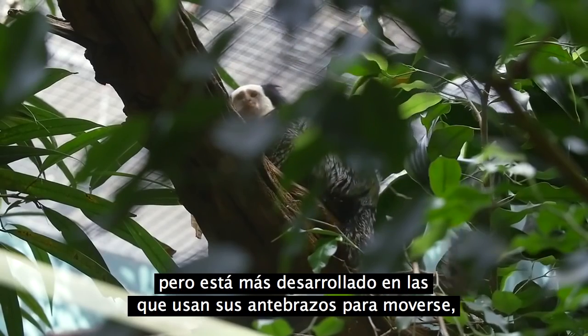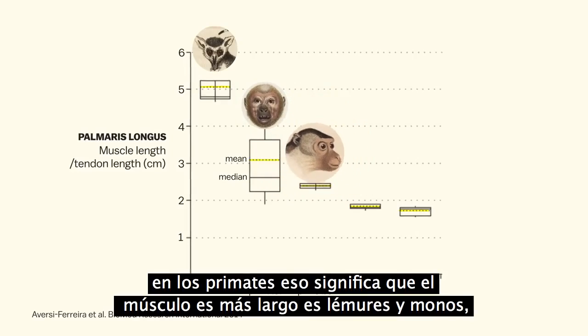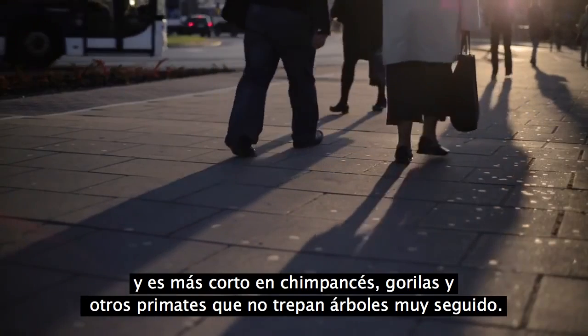You can find the palmaris longus across mammal species, but it's most developed among those that use their forelimbs to move around. In primates, that means the muscle is longer in lemurs and monkeys and shorter in chimps, gorillas, and other apes that don't do a lot of scrambling through trees.